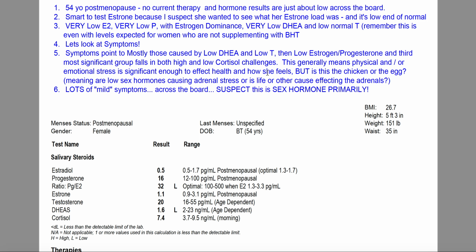So this either means that she has ongoing physical and emotional stress that is significant enough to affect her health and the way she feels, or is this a case of the chicken or the egg? So what do I mean by that? When I say, is this a case of the chicken or the egg, could simply the fact that she's so low on her sex hormones now be spilling over into her life and causing some adrenal dysfunction?